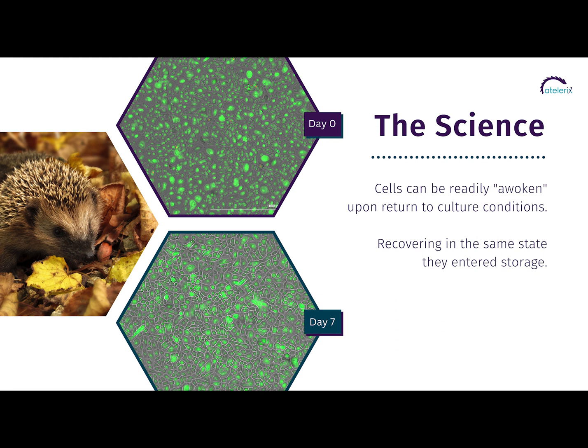Once you've achieved your preservation time or your shipment, the cells or tissues can be essentially reawoken upon returning to physiological temperatures, and then essentially these biological products are in the same state as what they were when they entered the storage.